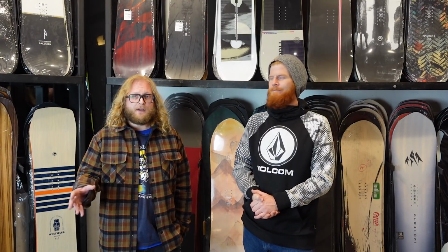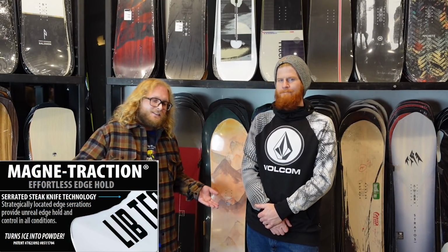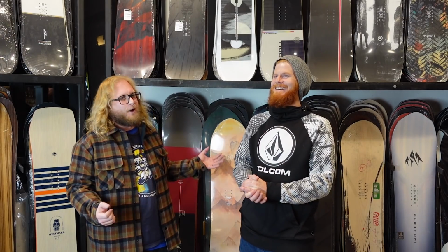When rockered snowboards first came out, you could tell the difference between a board that had Magne-Traction or some type of edge technology versus a rockered snowboard that didn't. Rockered snowboards that had no edge technology were like the washiest, scariest boards to ride, especially in icy conditions. Think of the difference between a butter knife and a steak knife. A butter knife is not going to cut and grip as well as a serrated knife would. So if you're trying to cut into a turkey, you want a serrated knife that has way more serration. An electric one. Can you imagine if that's the future of snowboarding? An electric turkey blade snowboard edge?